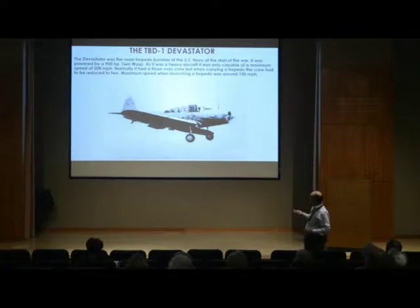It was slow, like I said, maximum speed was 208. That's without a torpedo. And it had a 3-man crew, but when they were carrying a torpedo, one guy had to stay home because they couldn't afford the weight. So the plane needed to have only two people in it because they couldn't carry the torpedo and another guy. And when launching a torpedo, it only had a maximum speed of 100 miles an hour.